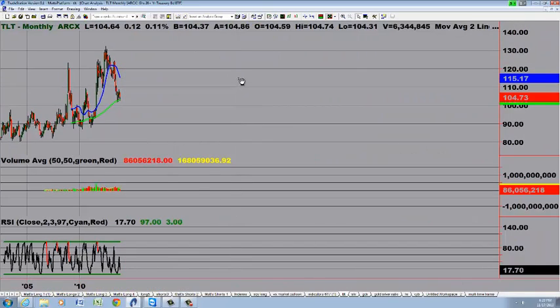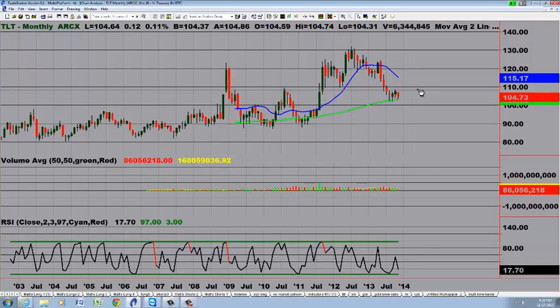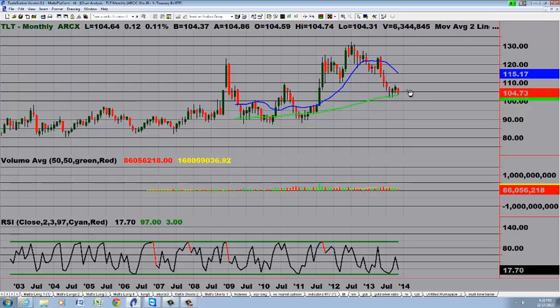TLT, the 20-year Treasury ETF. As you can see, we're still hanging on, and this is now going on for four months. We're still holding on to this key 80-month moving average. So the longer term trend, although being tested this month, is still intact.